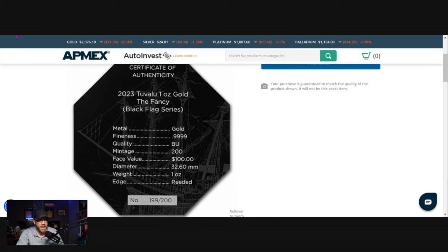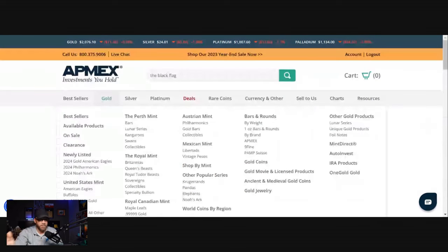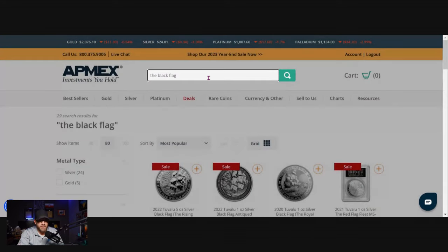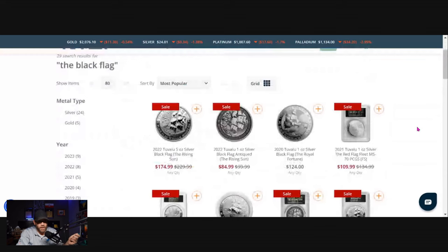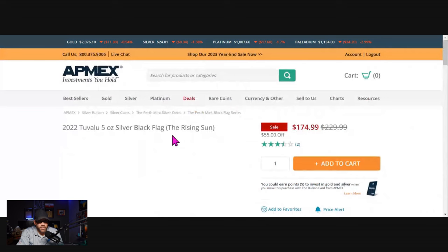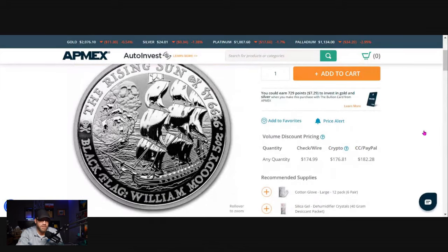So let's go back. And really, all you have to do is come to APMEX and type in the Black Flag. You type in the Black Flag, hit search. And this is what's going to come up. It's going to bring up every coin that they've done in this series. The Rising Sun was the latest. For those of you who have never collected this series, I'm going to give you a little information on these. Not even information, just we're going to take a look at the coins.